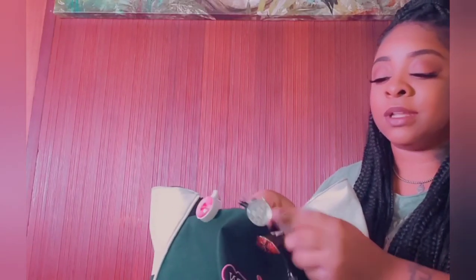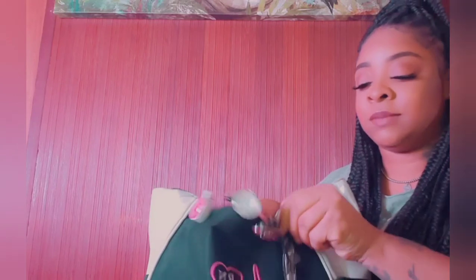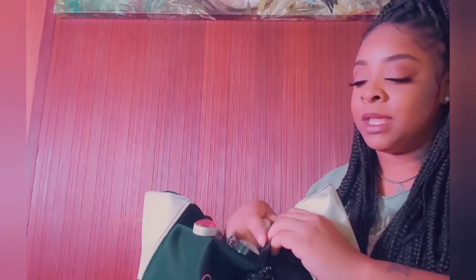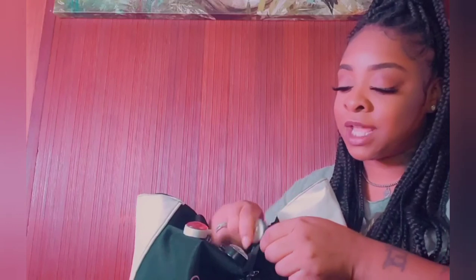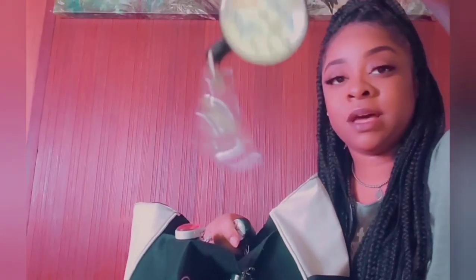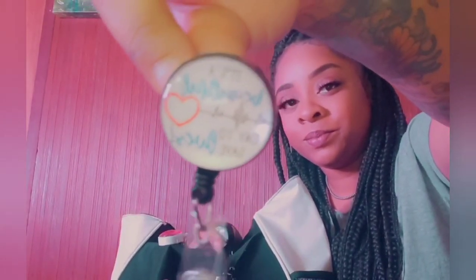And here's one that has a little heart. Let me get it closer for you. So it's so cute. It has a little stethoscope and a heart. And I love it. And it says, "It's a beautiful day to save lives." And I love that one because it's always a beautiful day. Can you see it? Yep. Okay.